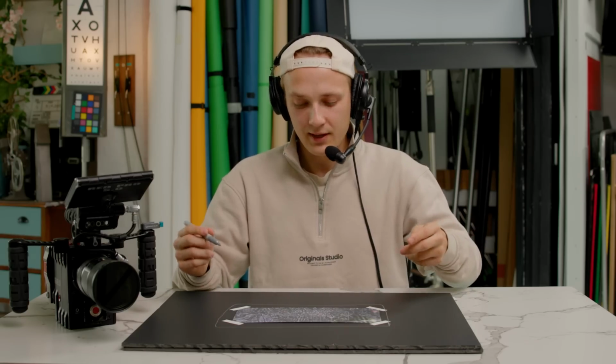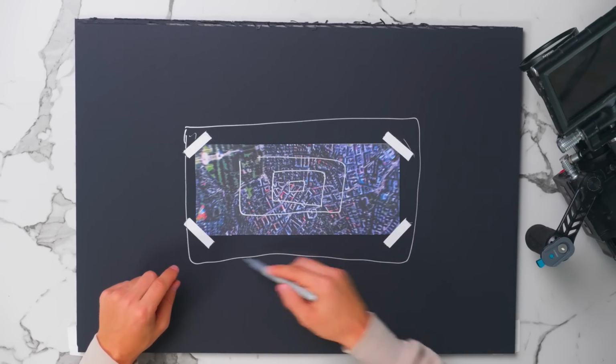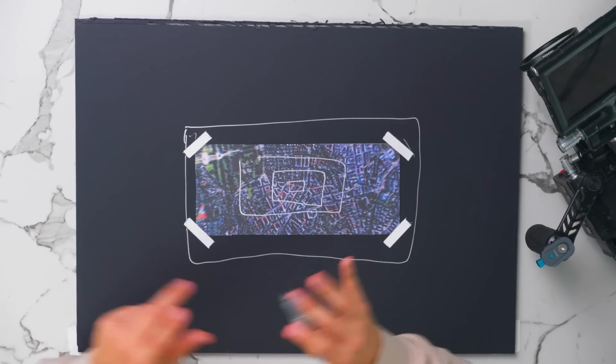And the reason I'm doing this is that when you zoom all the way in, you want the quality to be the best. Because if I only did one big screenshot and I zoomed in on the same street, it would just be pixelated.